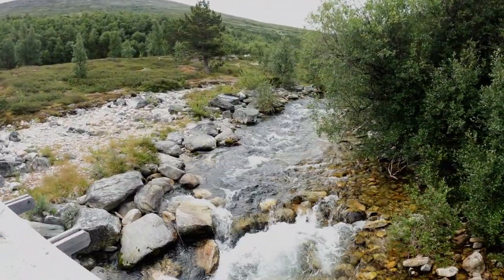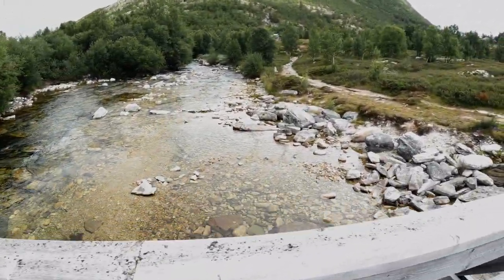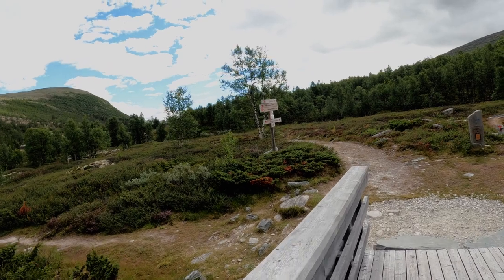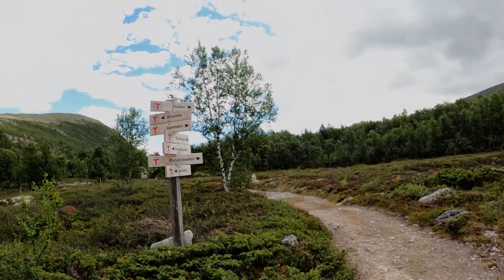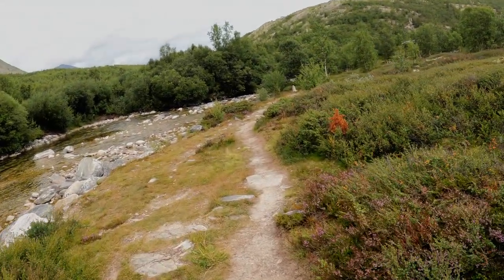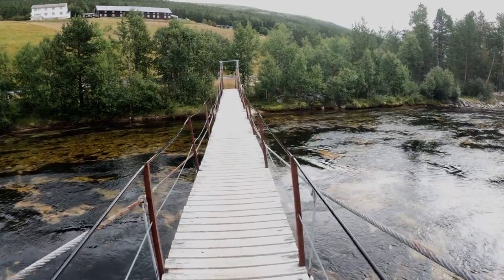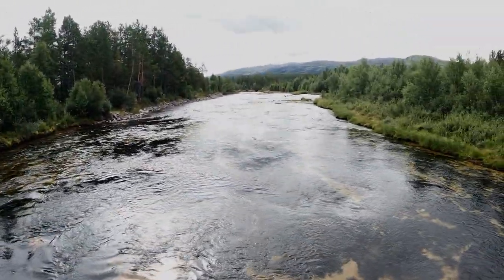Nice water. I'm gonna head up there into the stairs. Strumbu, next checkpoint. Alright, coming to Strumbu. This is where we get our drop bags. Nice river.